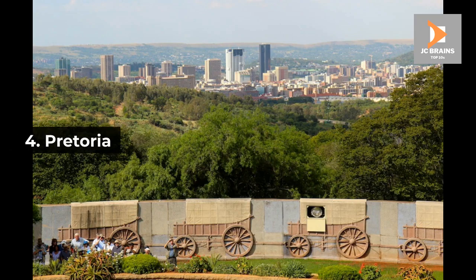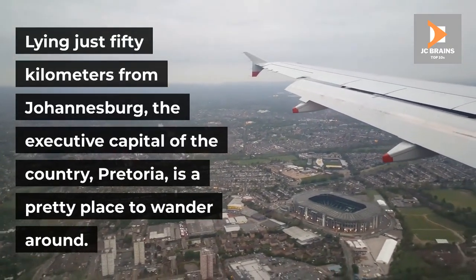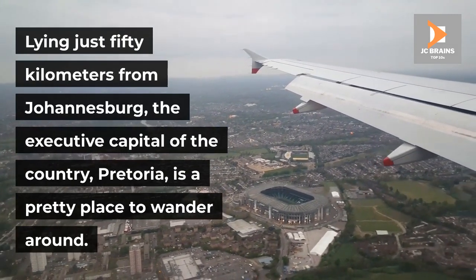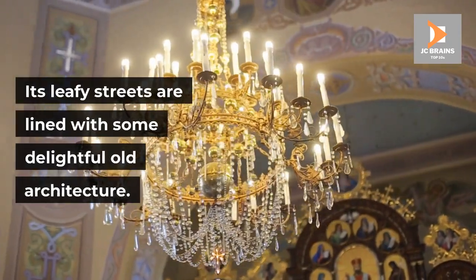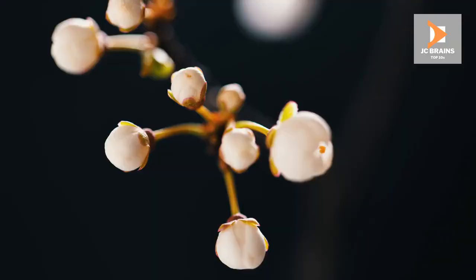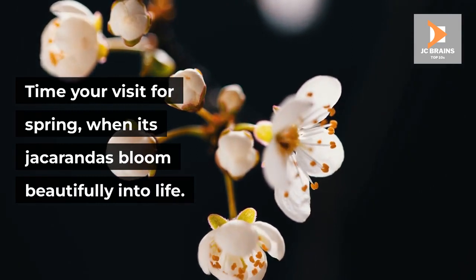4. Pretoria. Lying just 50 kilometers from Johannesburg, the executive capital of the country, Pretoria is a pretty place to wander around. Its leafy streets are lined with some delightful old architecture. Time your visit for spring, when its jacarandas bloom beautifully into life.